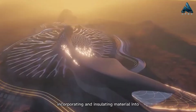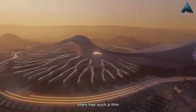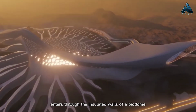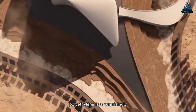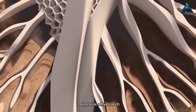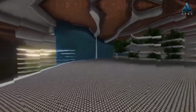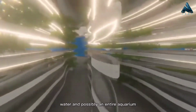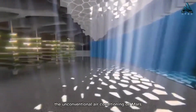Incorporating an insulating material into these structures will trap heat from sunlight and prevent it from escaping too fast. Mars has such a thin atmosphere that heat transfer happens extremely slowly, so any heat that enters through the insulated walls of a biodome will hang around for a while. Polyethylene is a surprisingly light plastic that is not just a great insulator, but almost unbreakable. It explains why Bjarke Ingels will be using a clear polyethylene membrane that lets the sun in and traps solar heat. Water windows, which would consist of 2 clear layers filled with water and possibly an entire aquarium, are another way the design firm is thinking of letting light in while upping the unconventional air conditioning on Mars.